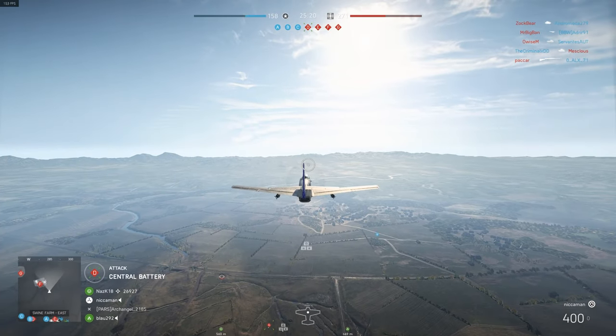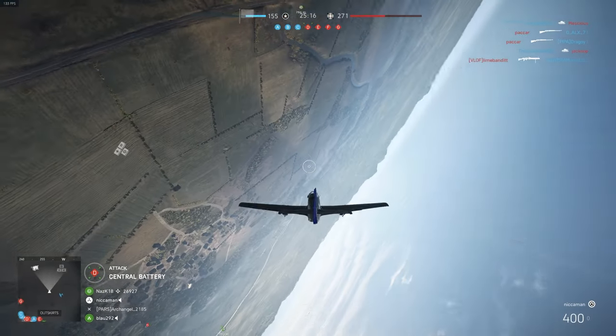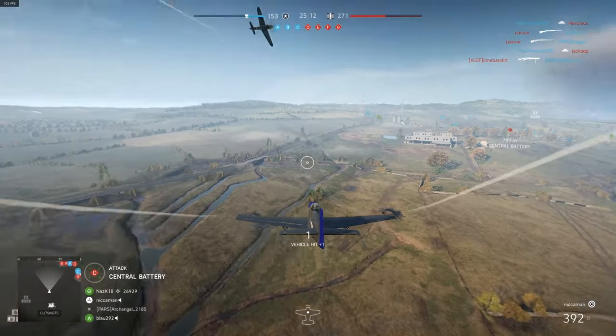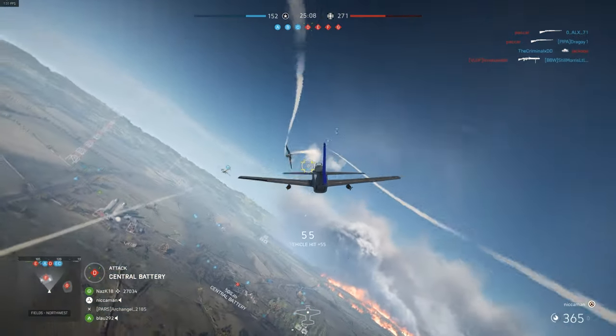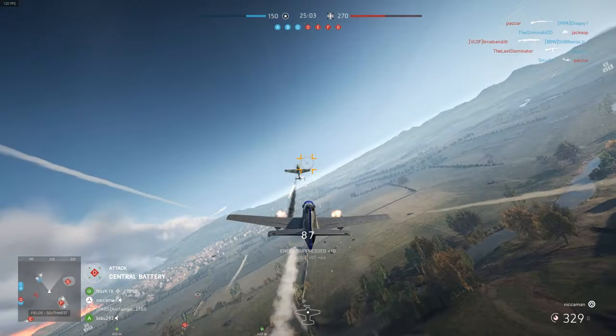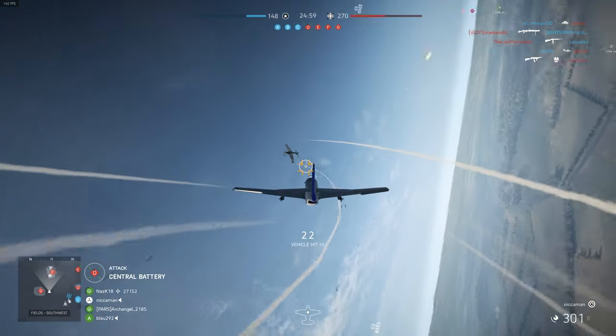He doesn't know we're on him, though. We're going to just fight him immediately. Okay, he knows we're on him now. He's hopefully going to be competent enough to evade. Yeah, there we go. To be honest, this wasn't the scenario I was looking for. Man, these guns are shredding him. Did you see how quickly he went on fire?